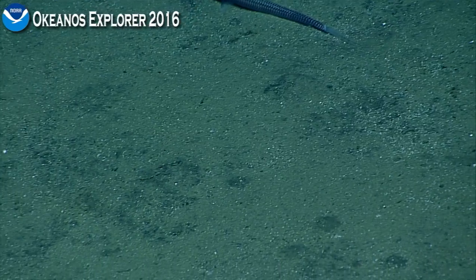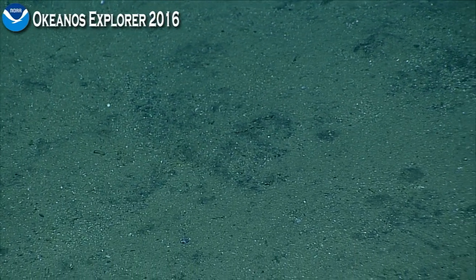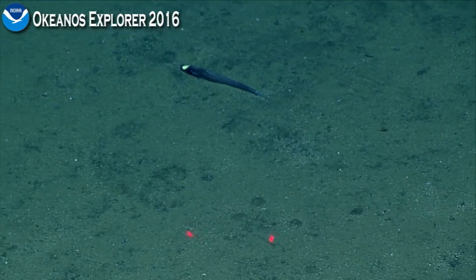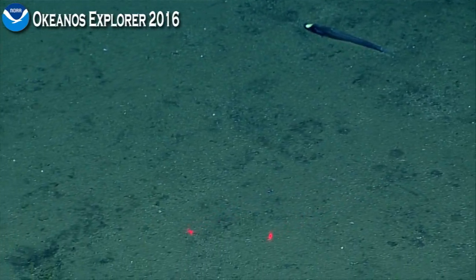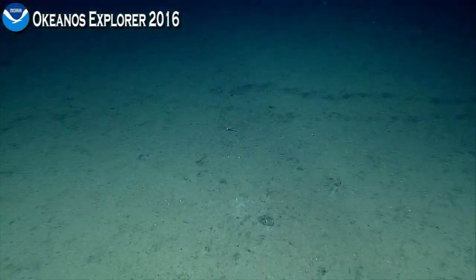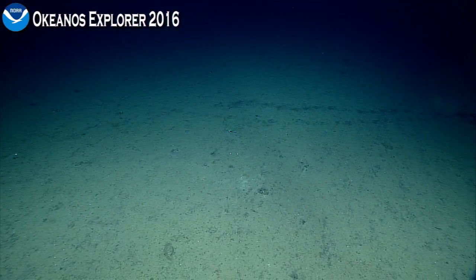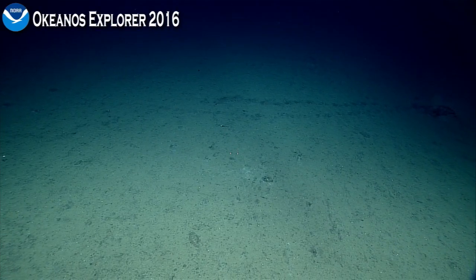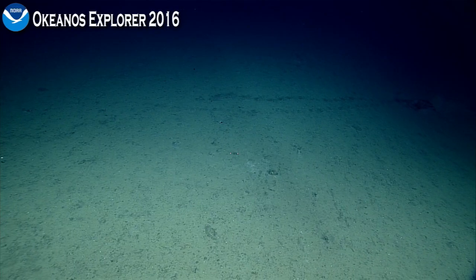This is a swimming fish that Astrid Leitner, one of Jeff Drazen's students, was asking about yesterday. This is a fish called Ipnops, I-P-N-O-P-S. It's in the same family as the tripod fish, and in the same general group, the order, as the deep sea lizard fish that we saw yesterday.